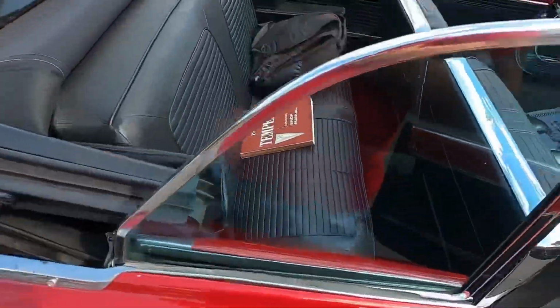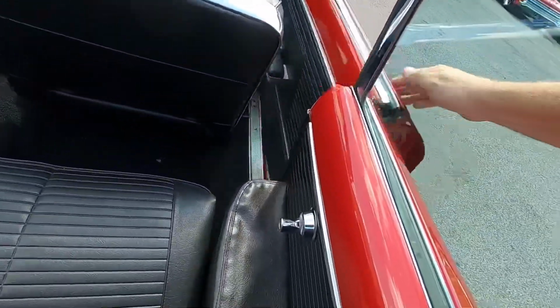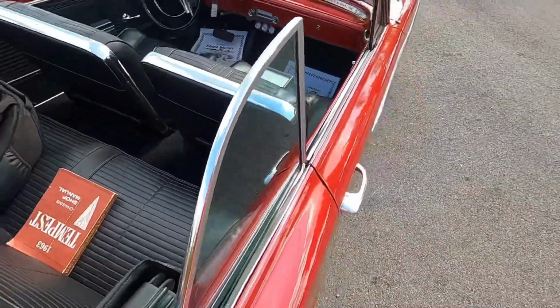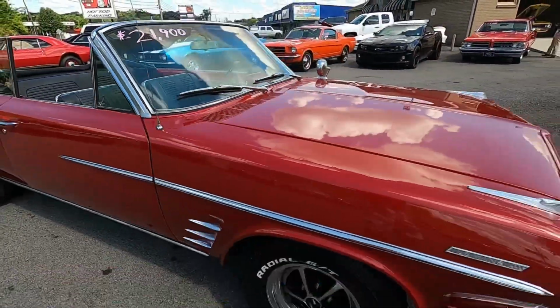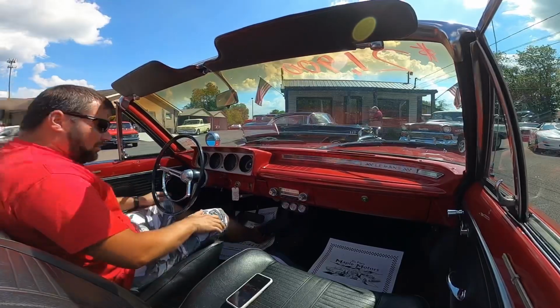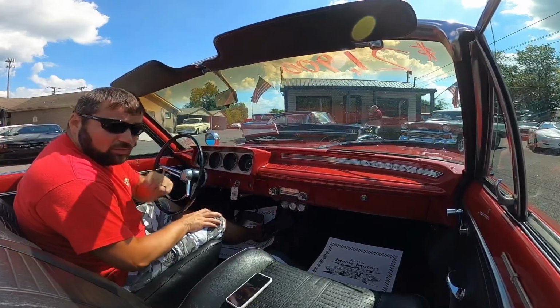Doesn't seem like this back window is going to come down, so it needs repair. Let's hit the road and see what else we can find. Okay, getting ready to roll out. Anything I see, you will know about it.